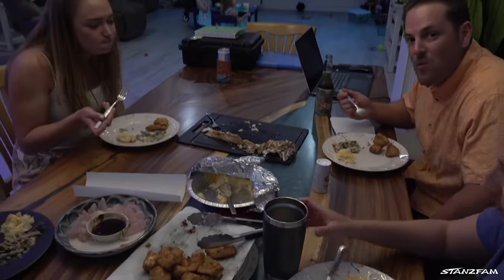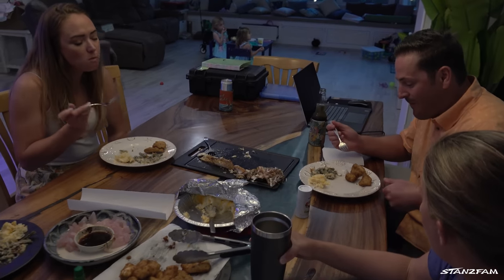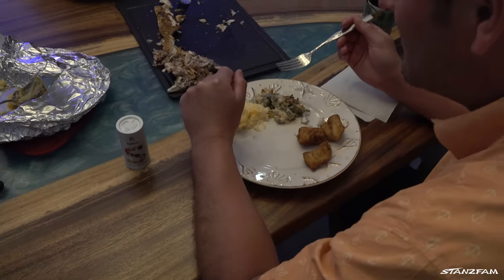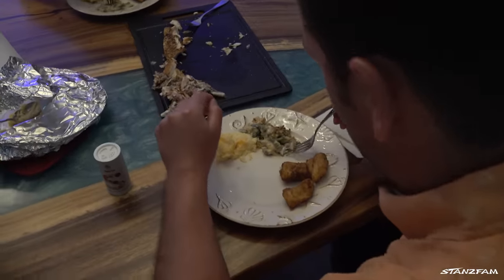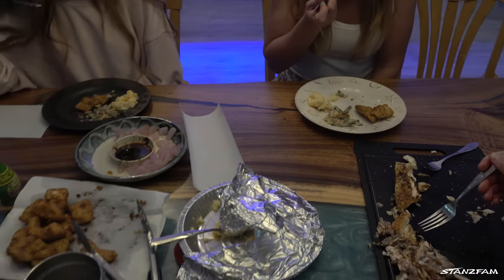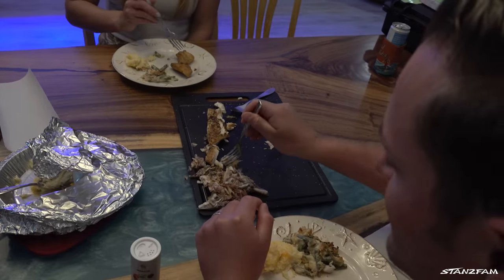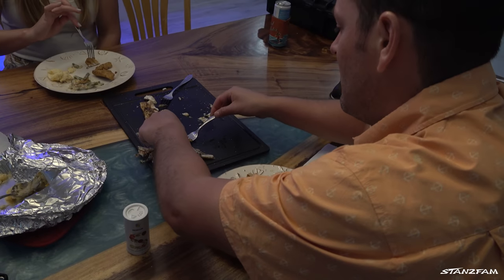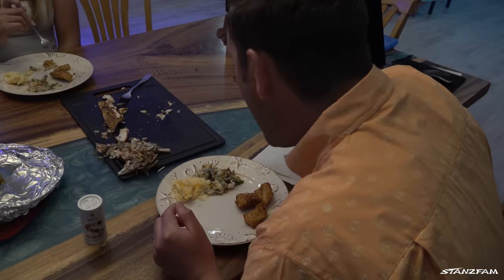Well, Colin and Amanda, we need to know what you think. What is better, the blackened or the fried? Equal. Both good? Yep. 10 out of 10 on both. Oh, come on now. Can't pick? It's hard to beat catching your fish earlier today and cooking it multiple ways. It's about as fresh as it gets.